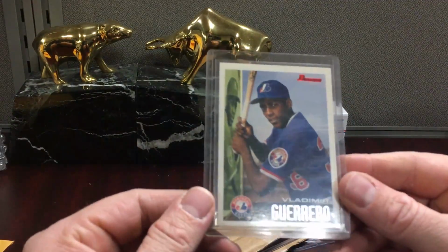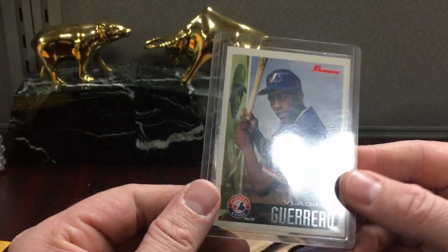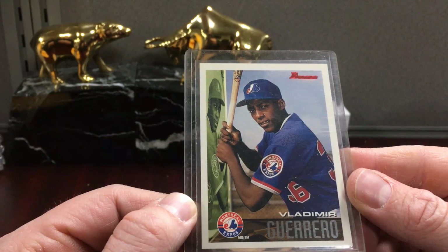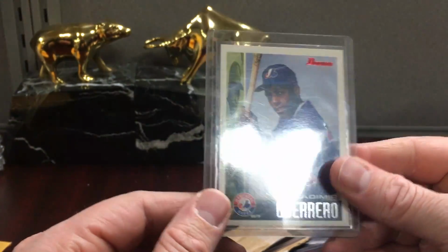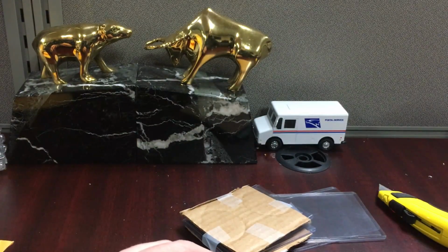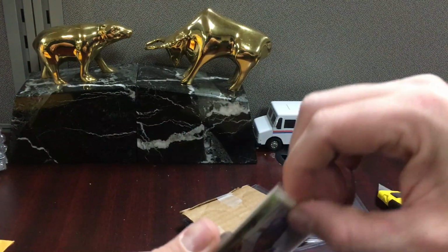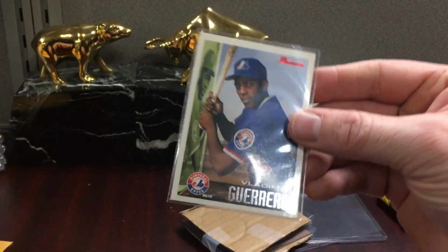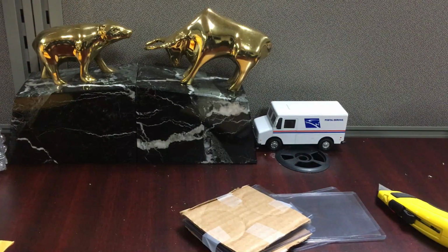This is just a Vlad 95 Bowman. So we saw the Bowman's Best, and here's the Bowman. I like both of these cards, probably about the same. Although this Bowman is such a clean design, the 95 Bowman baseball. And the card stock, if you compare the card stock of these to modern Bowmans, Bowman 17 or whatever, it's thicker, it's higher quality. Now they just put out that thin paper stuff to save money, I think. But that's something I've noticed.